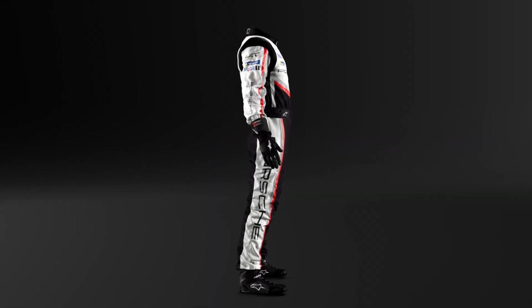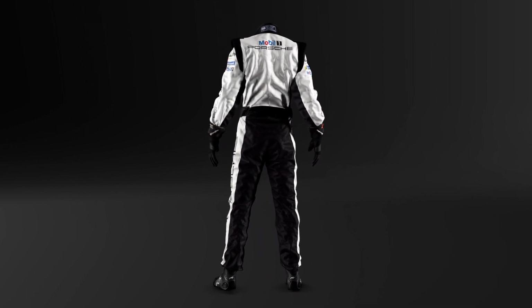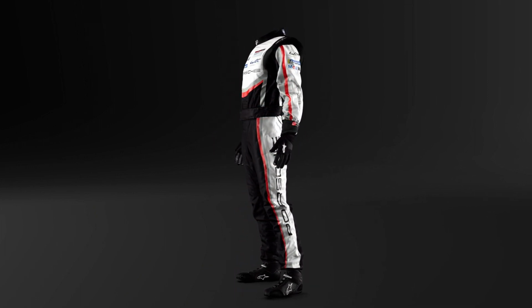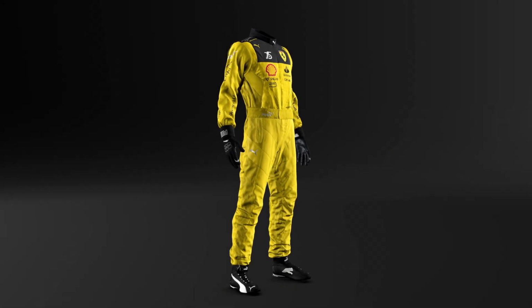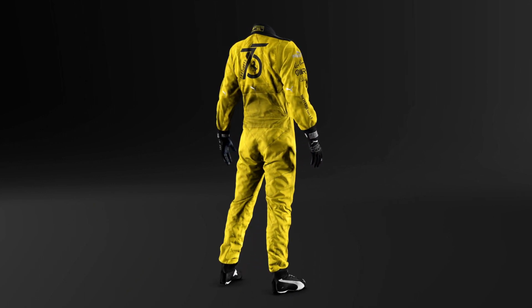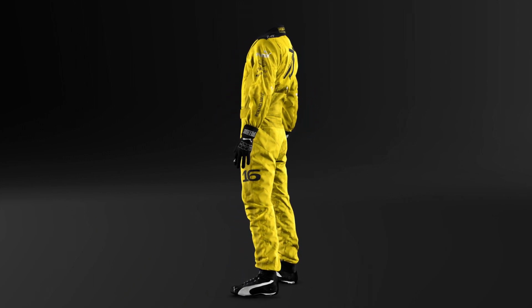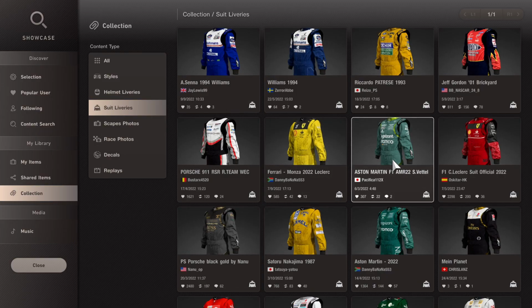Then we got the Porsche World Endurance one. Looking at that, I mean that's fantastic. That's pretty accurate as well from what I know. Definitely going to equip that at some point. And yeah, we got the matching Ferrari race suit from the 75th anniversary celebrations at Monza. Again, pretty accurate. Tells us everything we need to know. Not sure about the boots though. I mean, the boots, you might be able to customise them.